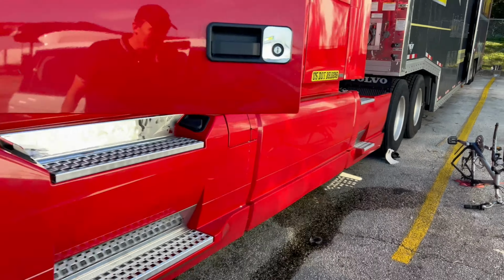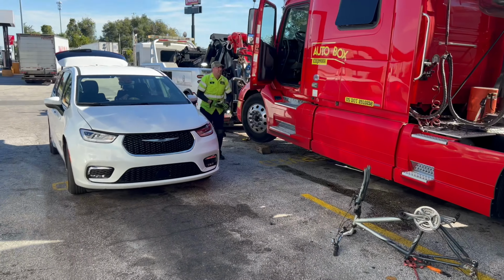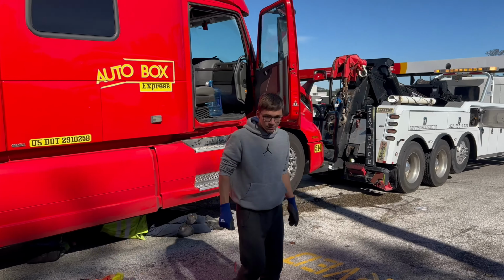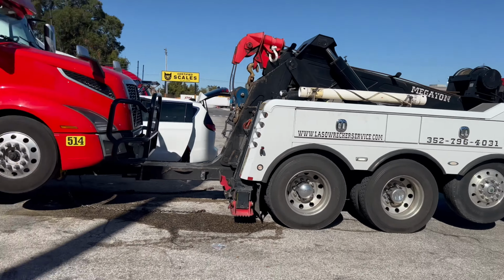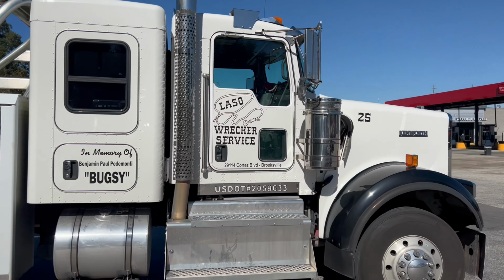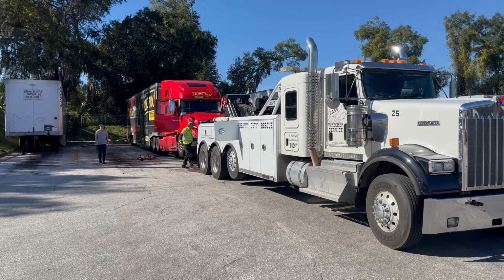Clifford is up in the sky. Look at that, huh? Big rig wrecker coming to take him. Yeah, sad day for Clifford, the big red dog. He's hooked now. Look at that. We're done. We're done, buddy. You're broken. Taken by Laso Wrecker Service. So Kenworth is here to save the day. Look at this beautifulness.